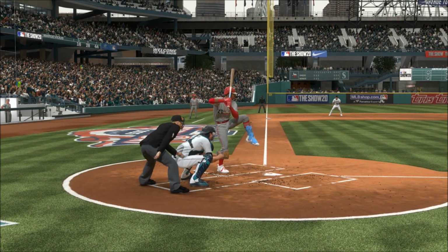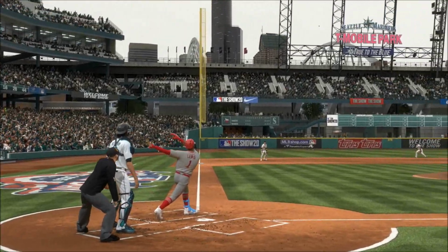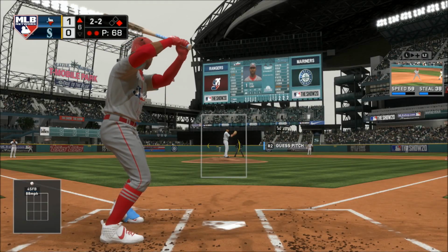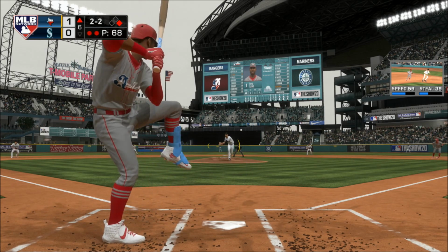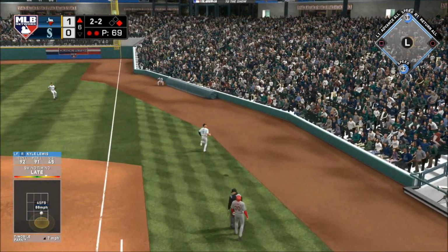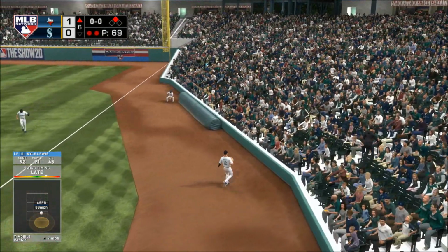Kyle Lewis will stride in again, and you can bet he'd love to do again what he did back in the fourth, a solo home run that's been the only long ball. He really wants something that he can elevate and drive out of the ballpark. Popped up, White in foul ground, and the inning is over.